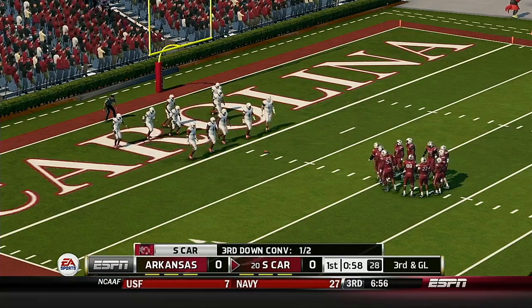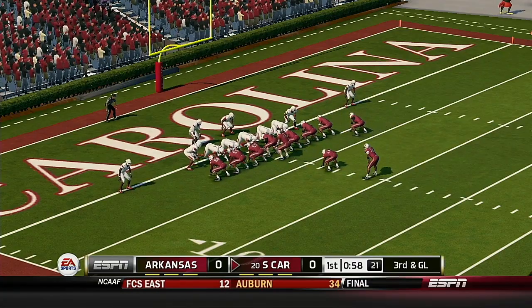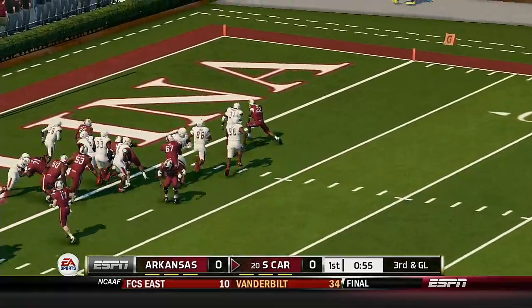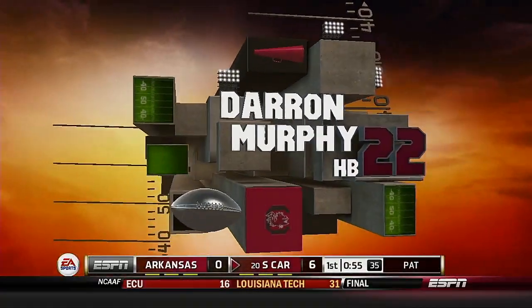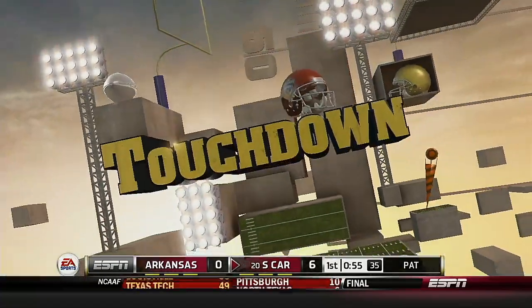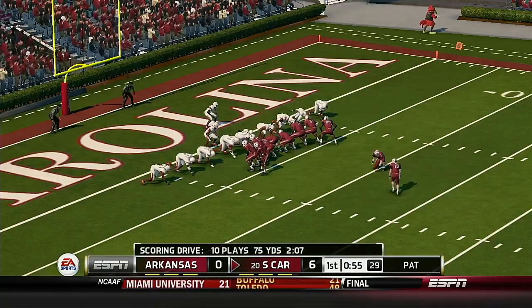10th play of the drive. All the big boys are on the field now. Both teams have their big sets out there. And he has it on the corner. Touchdown, South Carolina, for the score. Yep, he punched that in from a short distance. He had great blocking up front on that play.